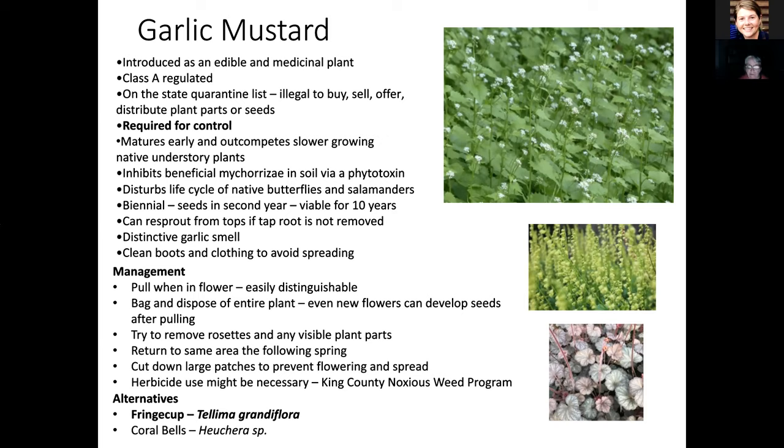Some of our native herbs or forbs like fringe cup and piggyback plants look similar to this. This is in the mustard family. It is an edible plant. That garlic smell is part of the package of being edible. But it's terribly, terribly displacing to native plants.